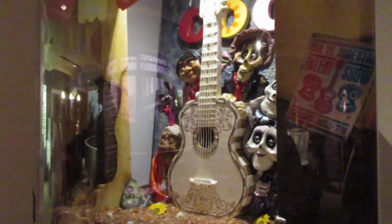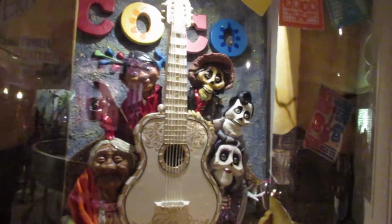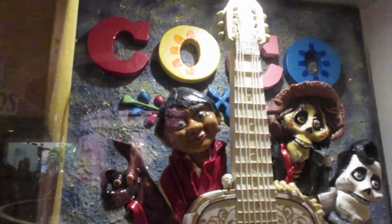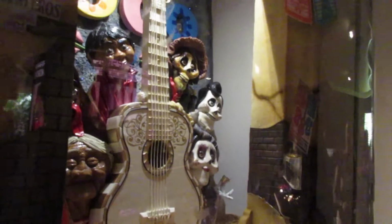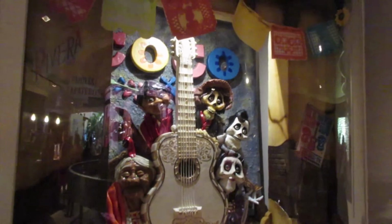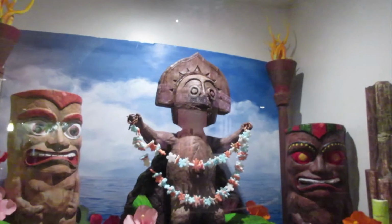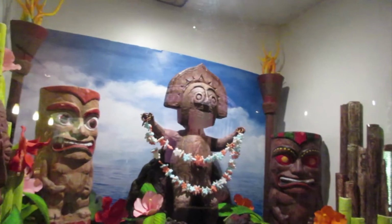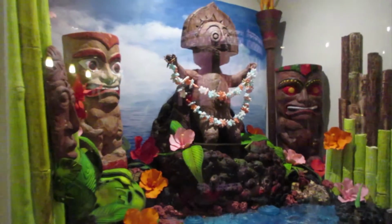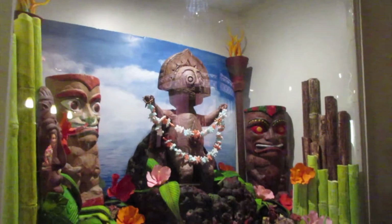Let's see if I can get it without a glare. So they've got the guitar, and can you actually see it? Not too bad. This is presented by the Epcot Production Bakery. And this is a play on Disney's Polynesian Resort. This tiki is actually in the great ceremony hall at the Polynesian Resort. So this is a representation, and it was created by the bakery at the Disney Polynesian Resort and Village.